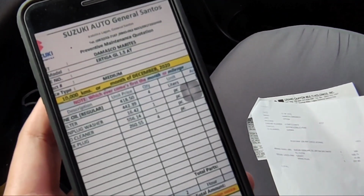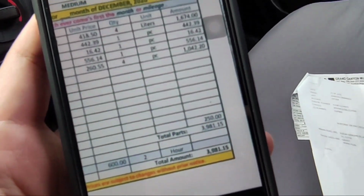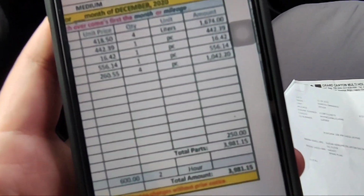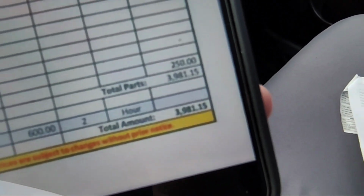And if i-compare natin siya dun sa quotation na hiningi ko beforehand, before ako pumunta, ang total kasi nung hiningi quotation is 3,981 pesos and 15 centavos.